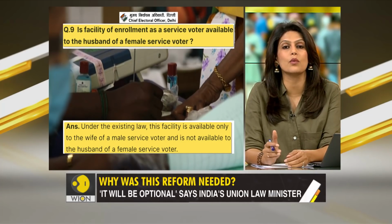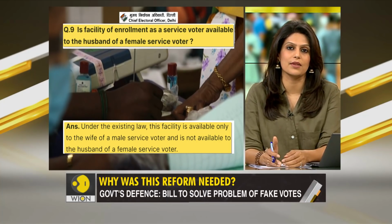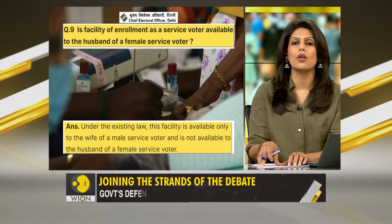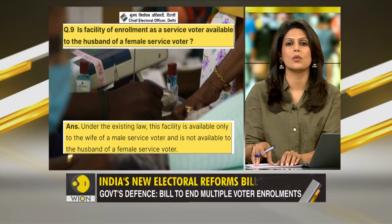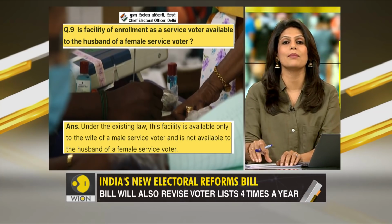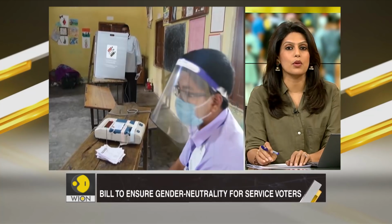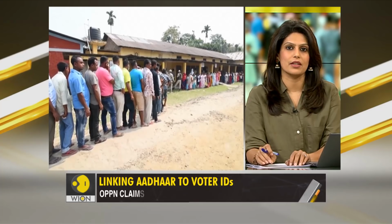But what happens to a woman officer's husband? He does not qualify as a service voter. He's not entitled to this special facility. The new law is going to change that. The bill proposes to replace the word wife with spouse, and that makes this provision gender neutral. Now, these are important changes. The government says they'll make elections smoother and more transparent.